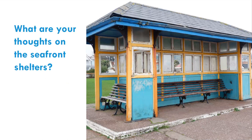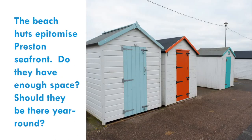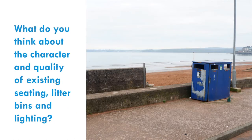We'd like to know your thoughts on the seafront shelters to both seafronts. Are there enough seating opportunities along the promenades? Are they good enough quality? The beach huts epitomise Preston seafront. Do they have enough space? Should they be there year round? What do you think about the character and quality of existing seating, litter bins and lighting?